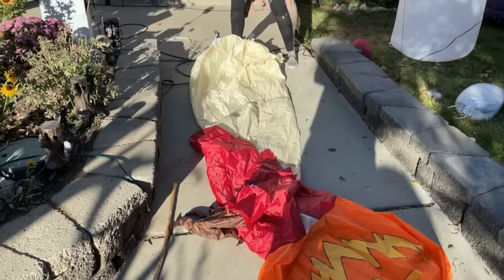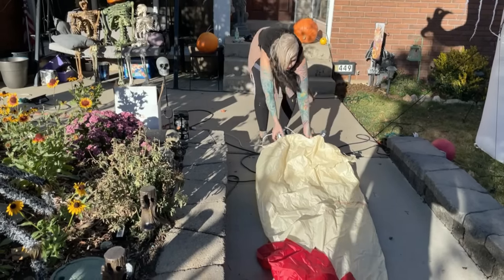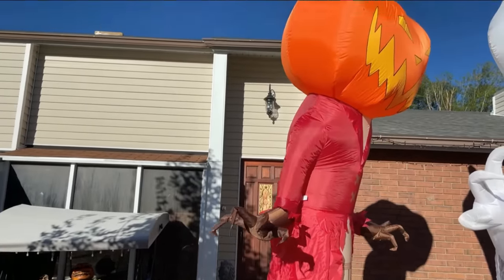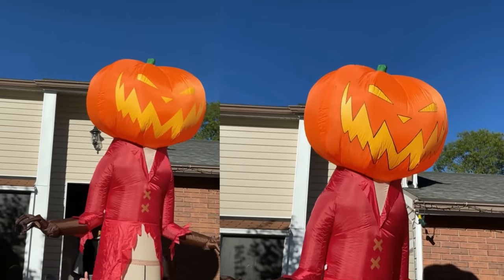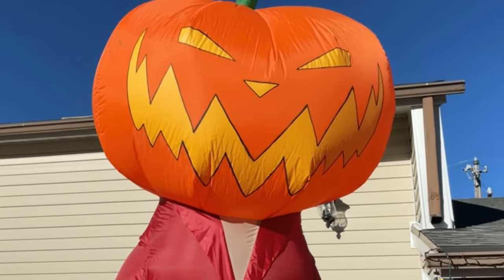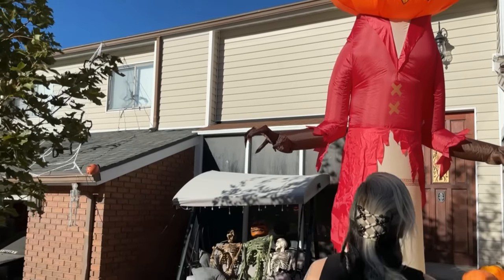All right, guys. Gotta zip it back up, too. Oh, yeah. How does it look now? See how much better it looks already? Oh yeah, much better. Even this, you can't see the spirit down here that well. So it's good. Thank you so much. Better, guys. You'll notice tonight when it's lit up.